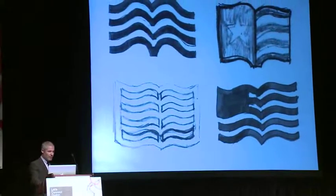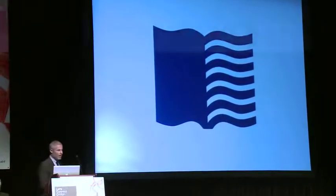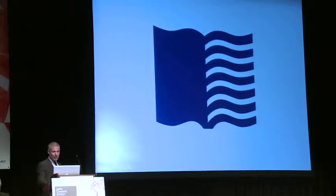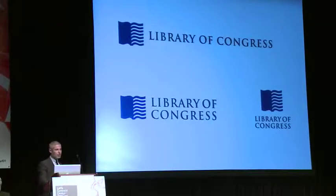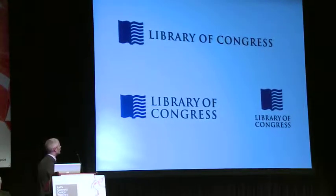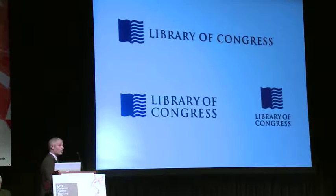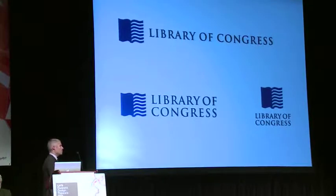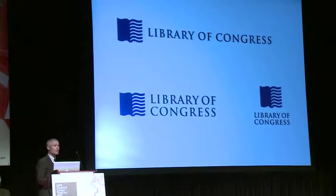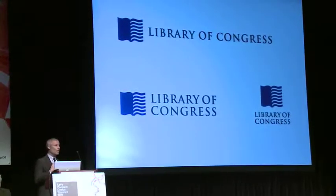How can we combine it in the simplest possible way? And we came up with this. It has the 13 stripes of the American flag, and it's a waving book. And then these are just slides taken from the actual presentation to them, because what we really show is how it works. Many times we have to remind clients that a trademark is not about what one likes or dislikes. It's about what works.